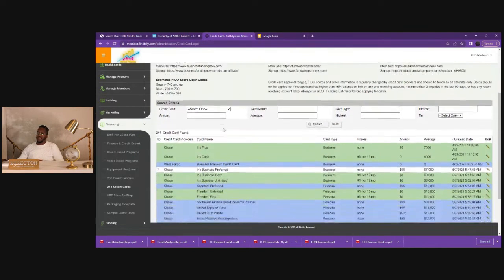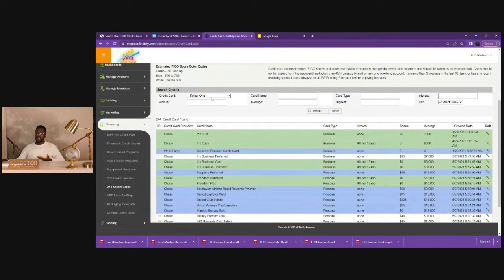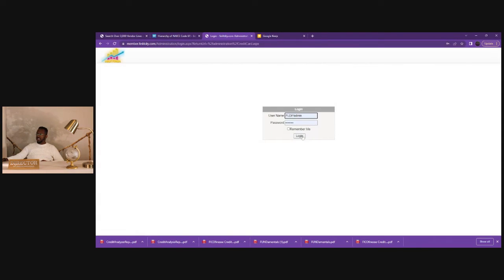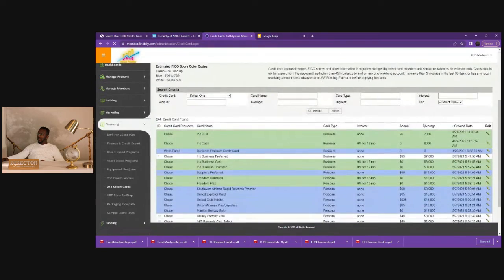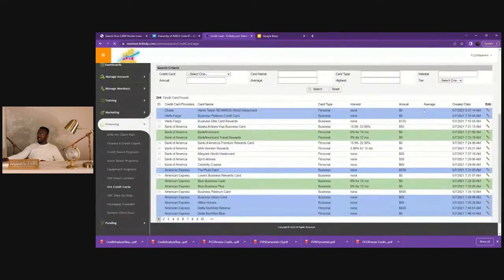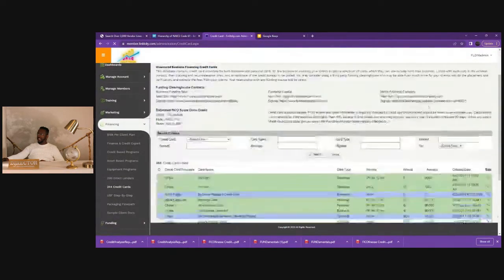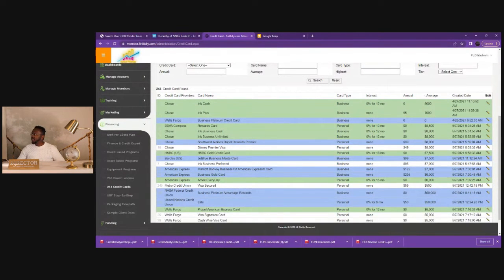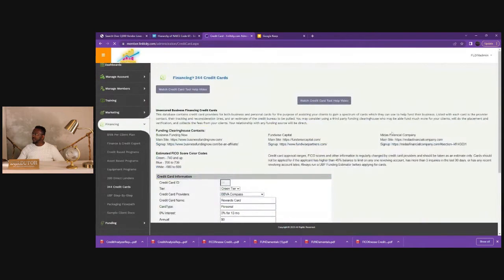If you needed a business credit card, you can choose the institution you want, right? So let's say we wanted, I'm going to show you something else, let's say we wanted USC Bank. You see what the average limit is that they give. These give 8,500. These give 7,000. These give 50,000. Things like that. So let's just go with this BVA Compass, for example.